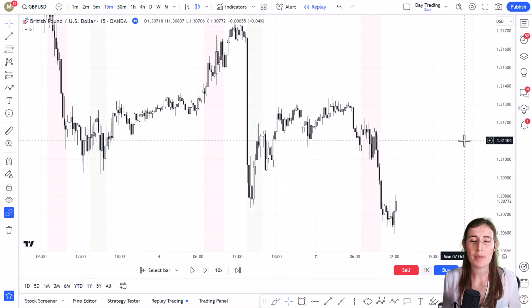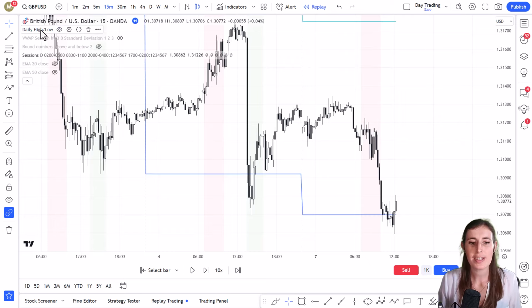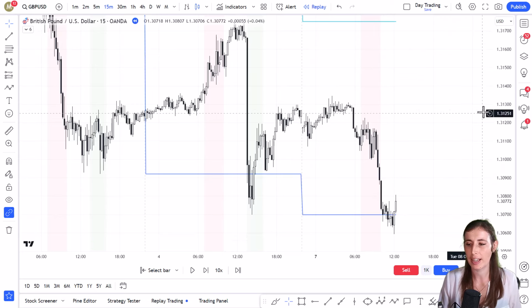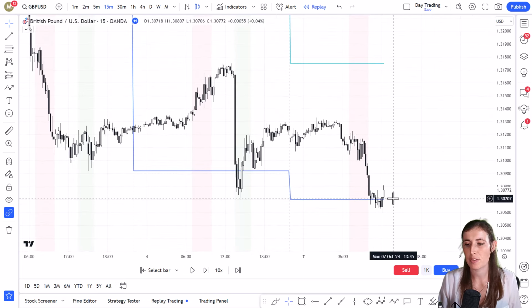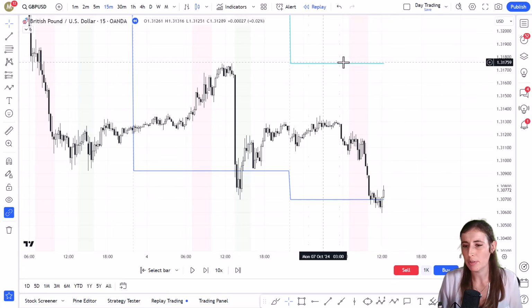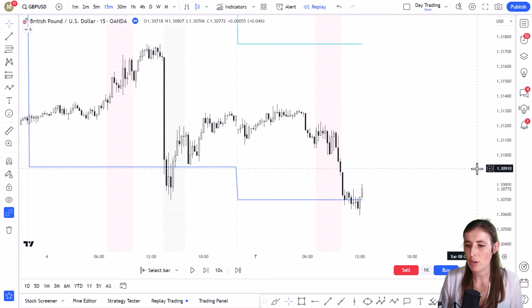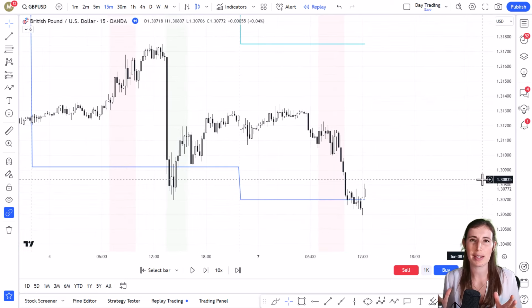To help assist me with my technical analysis, I add a couple of indicators to my charts. The first is the daily high or low. This shows a horizontal line across. The dark blue line represents the previous daily low, and the light blue line at the top here represents the previous daily high. And this is a very crucial part of my trading strategy because I'm looking for a reaction around these key daily levels.